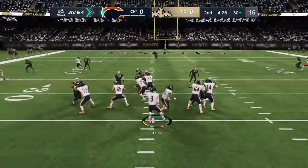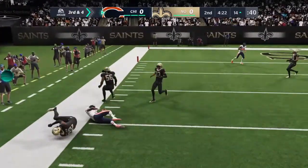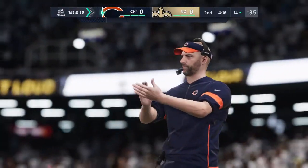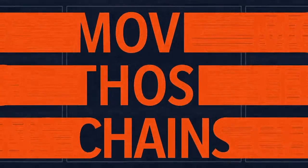But I wouldn't abandon the run totally, because otherwise, pass rushers just tee off on your quarterback. It makes it very, very difficult for him in that situation. And he will have the Bears first down as they're able to get the third down conversion. His first catch, and it's a pretty big one. They get the conversion on third down.